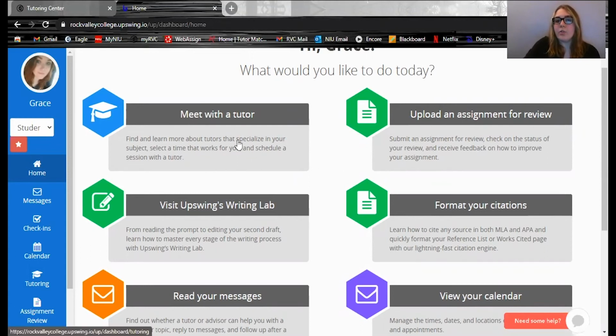You can either meet with a tutor. This is, again, not an RVC tutor, but it is still a tutor that is free for you. So if you go to meet with an RVC tutor and nobody's available at the time that you need, you can go ahead and click on this and you can still meet with a tutor. This is where you would upload an assignment. If you just want a couple comments or a little bit of feedback, but you don't need to meet with someone and talk through things, and you don't have any questions really, that's where you would submit your assignment.